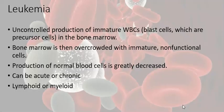So, with leukemia, this is a cancer that results from a loss of normal cellular regulation, leading to uncontrolled production of immature white blood cells in the bone marrow. The bone marrow is then overcrowded with immature or blast cells. They are non-functional cells. The production of normal blood cells is greatly decreased. It can be acute, which is sudden onset. It worsens much quicker for the acute, or it could be chronic, slow onset with symptoms that persist for years and worsen slowly.